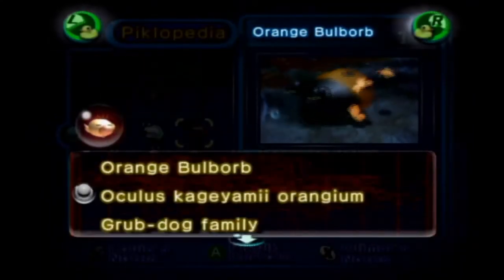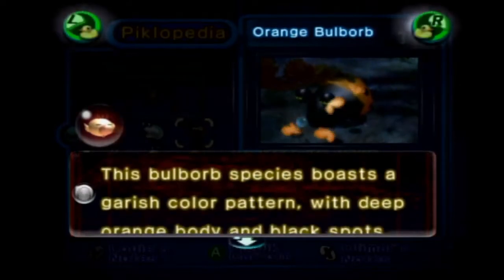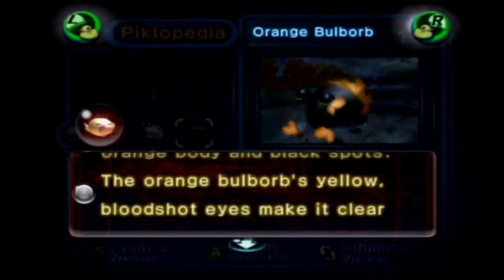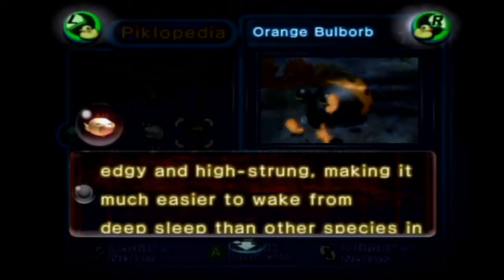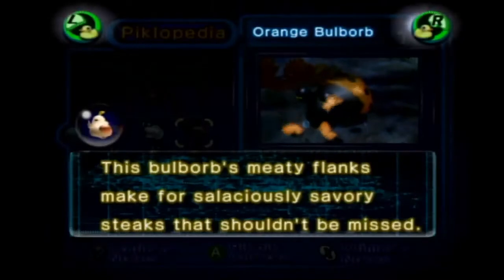Orange Bulborb, Oculus kagayami orangium, grub dog family. This Bulborb species boasts a garish color pattern with deep orange body and black spots. The orange Bulborb's yellow, bloodshot eyes make it clear that this grub dog is excessively edgy and high-strung, making it much easier to wake from deep sleep than other species in the Bulborb family. This Bulborb's meaty flanks make for salaciously savory steaks that shouldn't be missed.